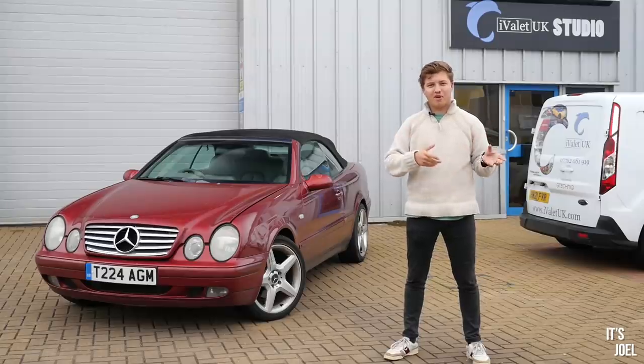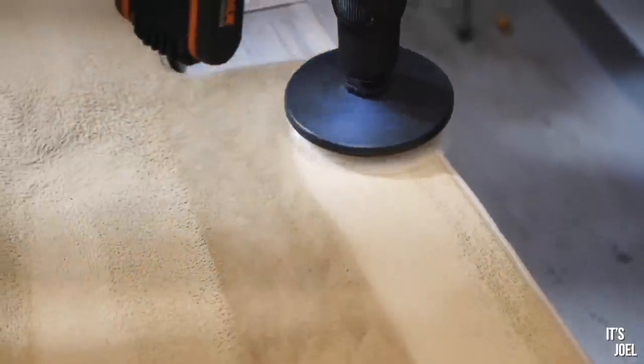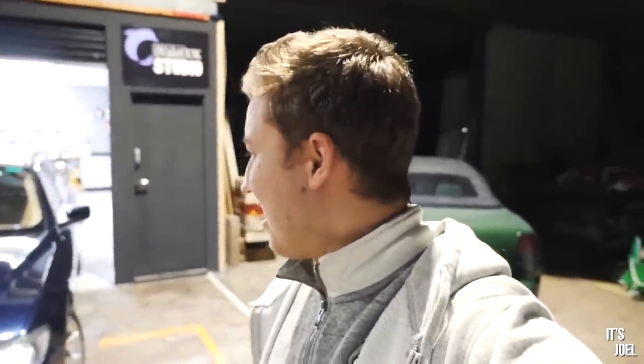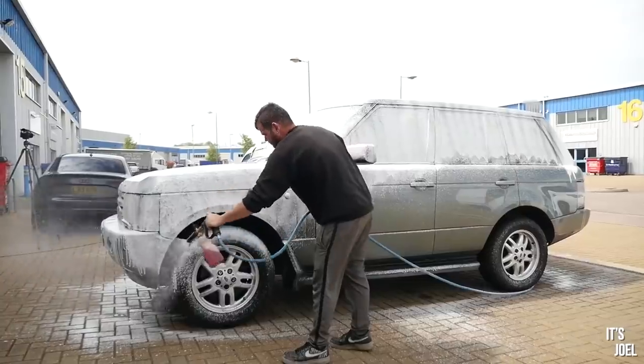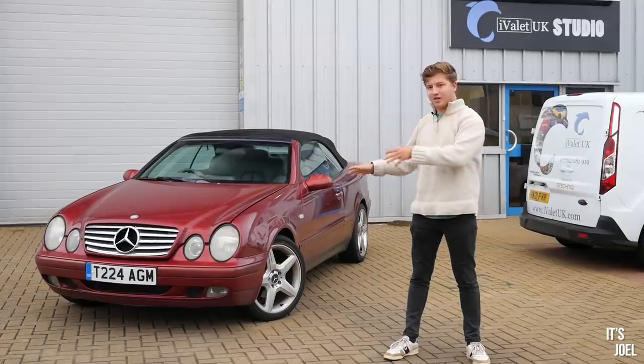So of course, I have been here a couple of times before, actually. Firstly, with the BMW 7 Series. That had like the seats out and a full clean inside and a nice shine up on the outside and just looked fabulous. And the Range Rover, when I bought that, came for basically the same sort of thing, which also still actually looks incredible. But today it's time for the Mercedes.